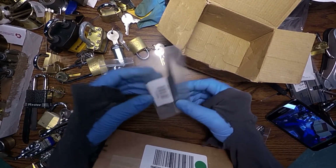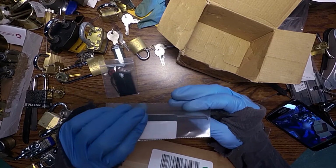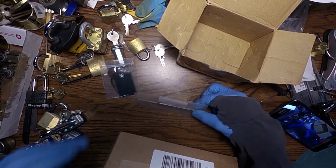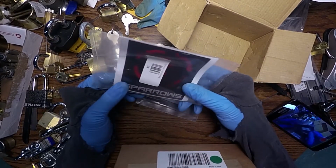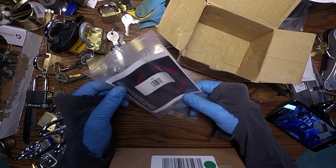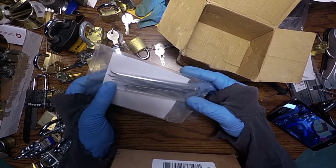Ooh. Made in Canada. So we got three. Yes. We have three nice little shiny hooks. No handles. That's cool. Sparrows. Yes. Those are the case. That makes sense, as they are made in Canada. Don't let that statement on their website about having a facility in Pennsylvania fool you.